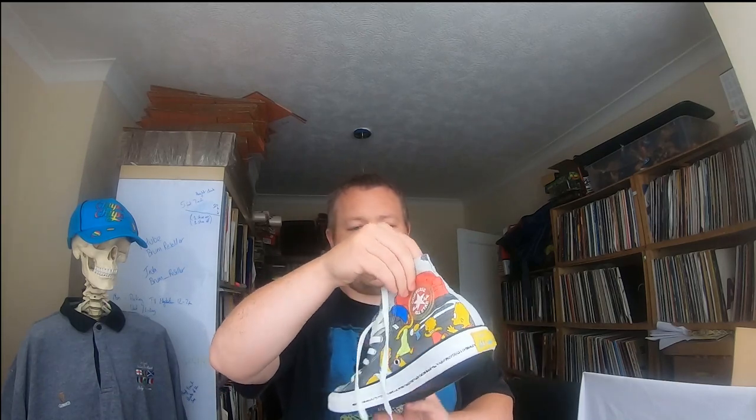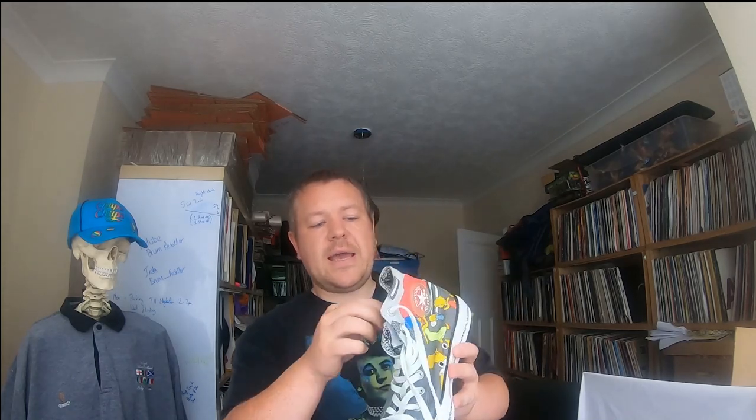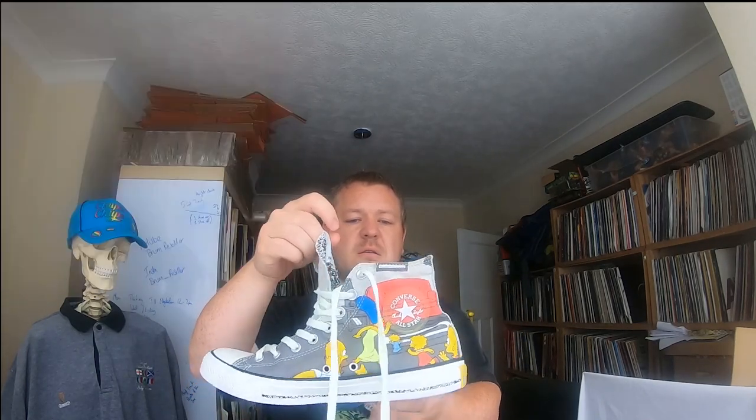Sticking with the shoes, you would have seen me pick these up in a recent video. These are Simpsons Converse. Paid £3 for these, really nice condition, barely worn. I had them on for 50, an offer came in of 35, I countered with 45, and then he countered with 40. So I took that. They've only been on for a few days, so a quick sale, in and out, good money, and a nice return on the £3 paid.